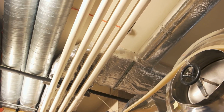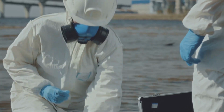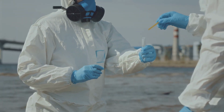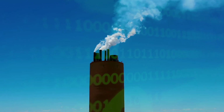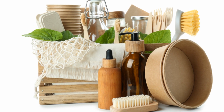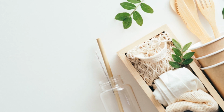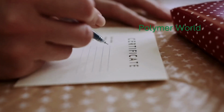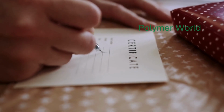UL GREENGUARD is a certification program that focuses on indoor air quality. It certifies products and materials that meet stringent emission standards for volatile organic compounds, or VOCs, which can have negative impacts on human health. When selecting certifications, it's essential to carefully consider the specific criteria, costs, and benefits of each program and choose those that align with your company's sustainability goals and target markets.